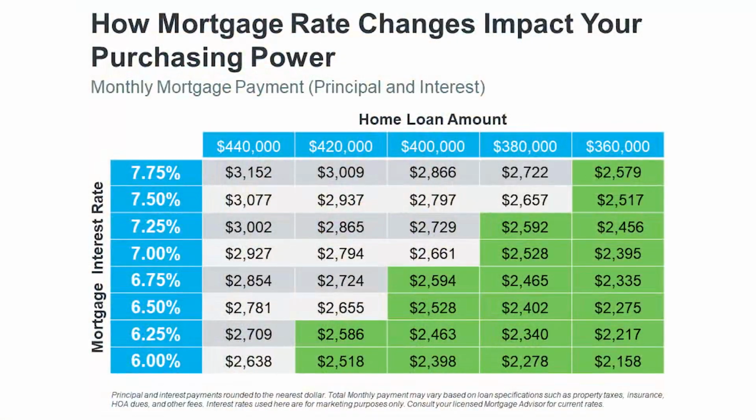Take this chart as an example. It gives you an idea of how mortgage rates impact your monthly payment when you buy a home. Imagine being able to make a payment between $2,500 and $2,600 work for your budget. That's principal and interest only. The green part of the chart shows payments in that range or lower based on varying mortgage rates. As you can see, even small shifts in rates can impact the loan amount you can afford.